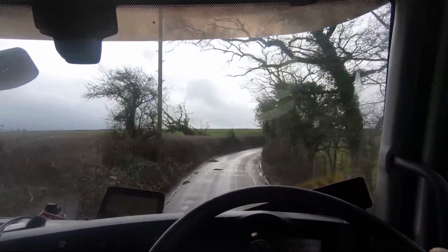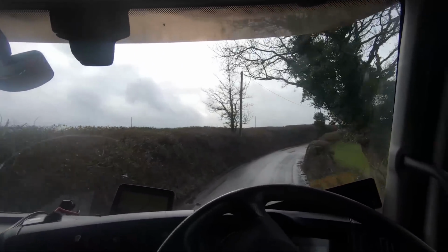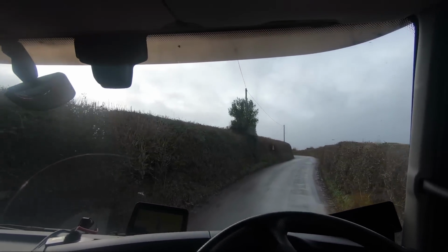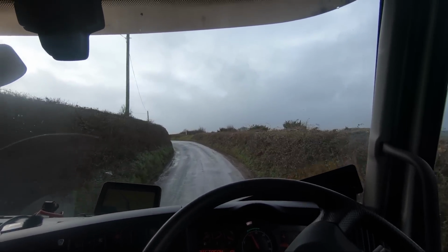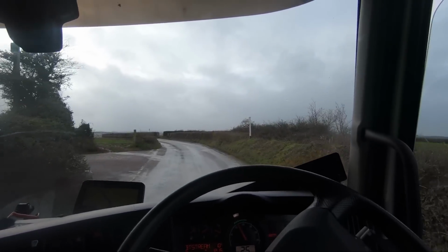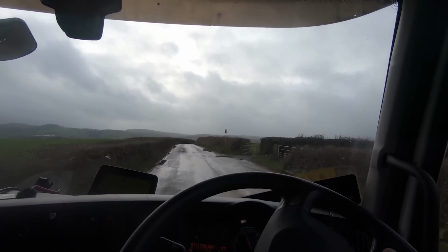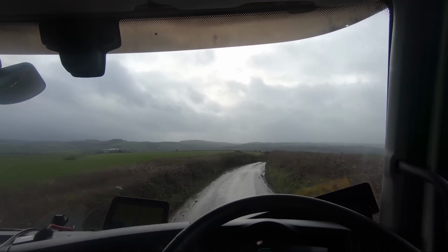Okay, we're not far from our collection now. We've had some pretty dodgy road. We've come down some roads with grass growing up through the middle. But other than that, it's not been too bad. There's a couple of points where you think, oh, maybe I didn't come the right way, but then it works out and you're like, phew. But the views are stunning at least.